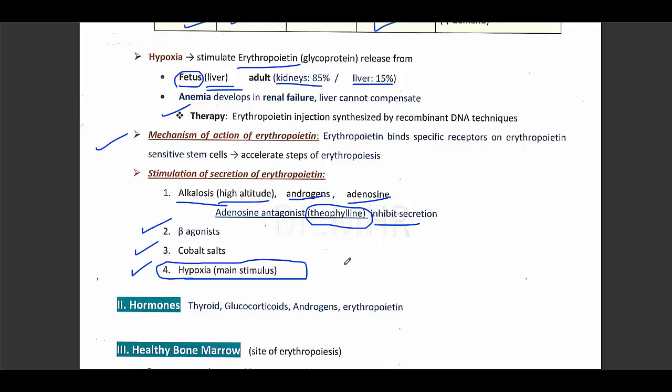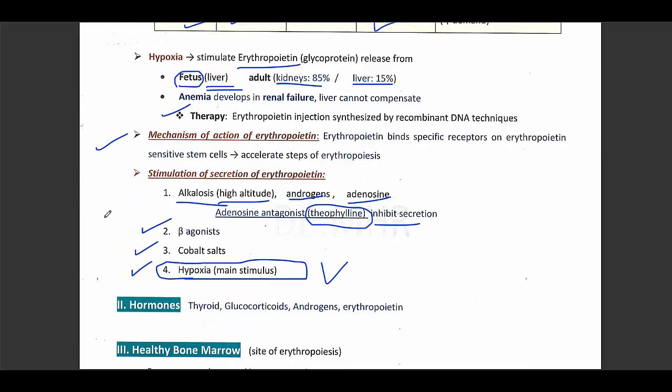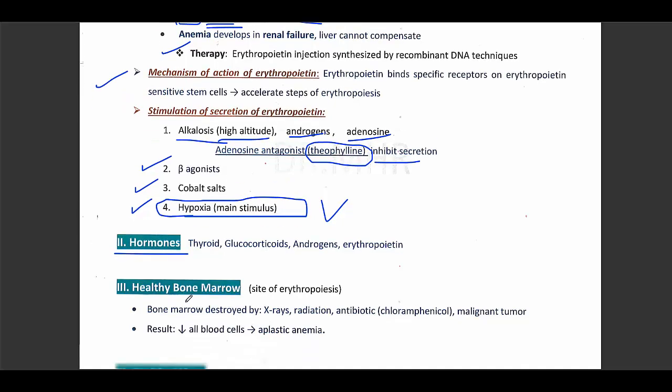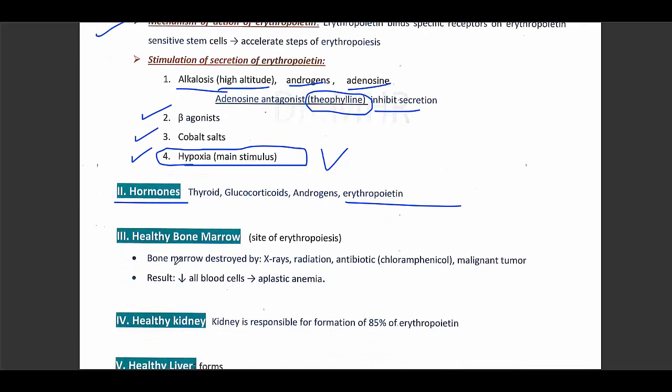This is very important MCQ information. That is oxygen supply. That was the first factor. The second factor is the hormones. Okay, hormones like thyroid hormones, glucocorticoids like cortisone, androgens like testosterone, and erythropoietin itself. It's very important to increase the erythropoiesis.